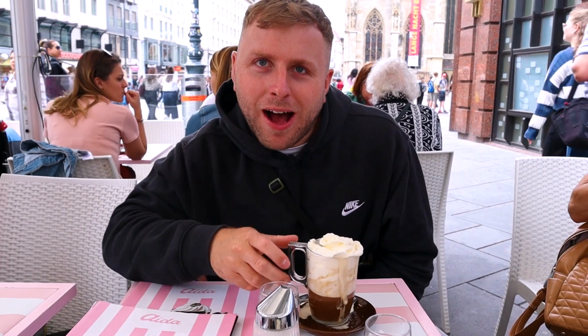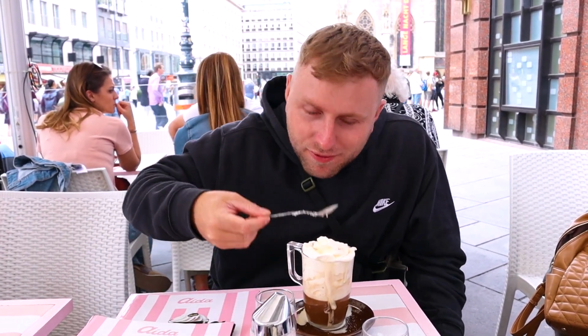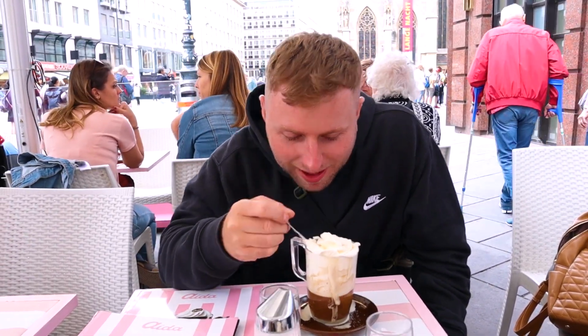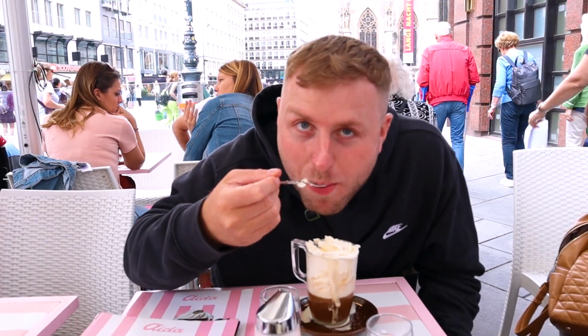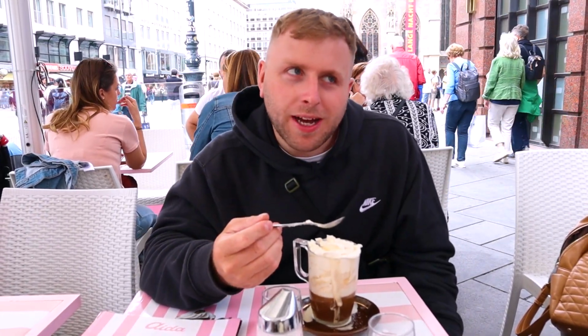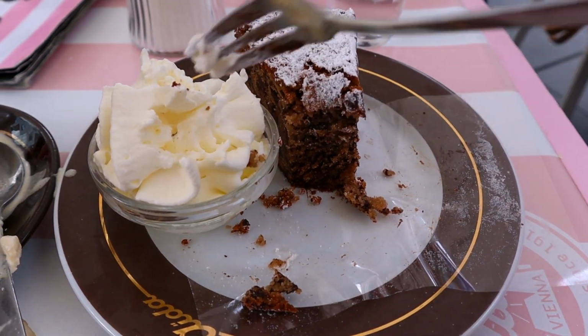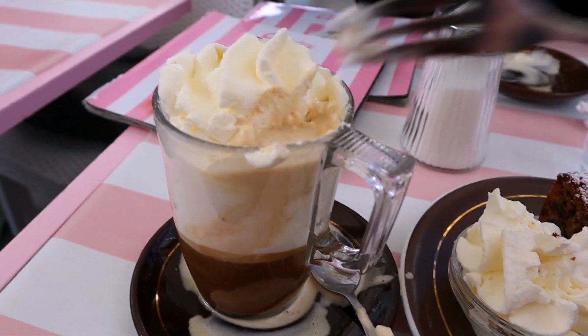Trying to work out how to actually drink or eat this contraption. It's an absolute mountain of cream. We've tried drinking it, we've tried swirling our heads in it. Now our method at the moment is to use the spoon and get some coffee and cream. If anyone knows, let us know in the comments because we have no idea. And I also got a caprese cake on the side with some whipped cream to go with my whipped cream.